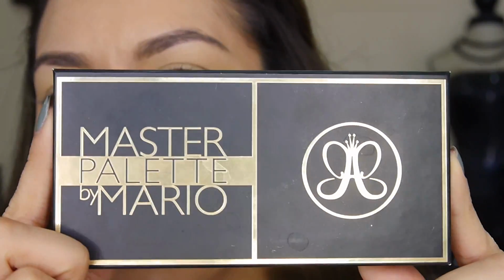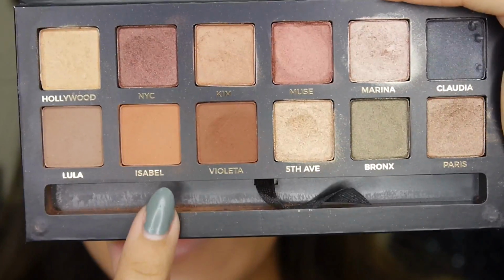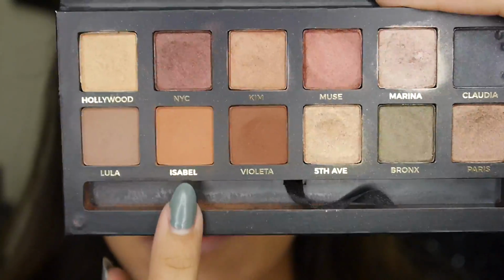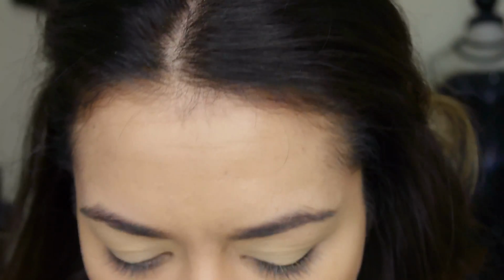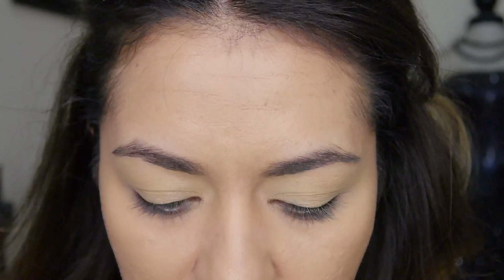Alright guys, so I'm going in with the Anastasia Master Palette by Mario today, and I'm going to go in with Lula and Isabel, and I'm going to mix these two shades together. Isabel is very warm, and Lula is very cool. I kind of wanted something in between, so I'm going to mix the two together for my transition shade. And I'm going in with my Morphe E27 blending brush.